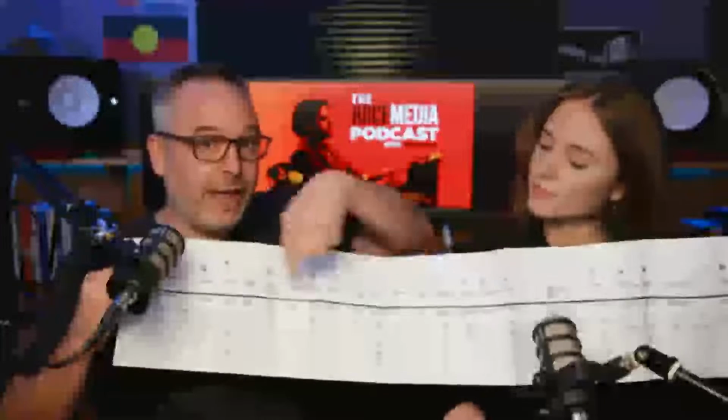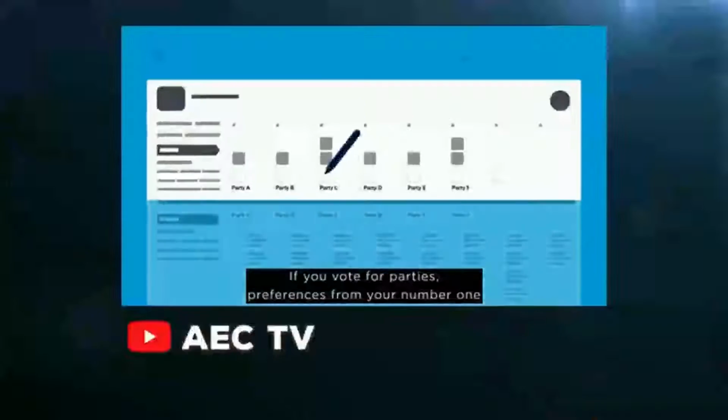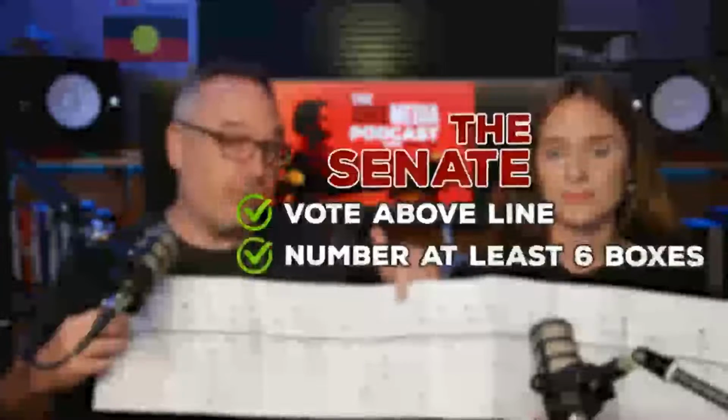Okay, let's look at the Senate ballot paper now. Here you follow exactly the same process we saw with the green ballot paper. The only difference is that here the boxes are lined up horizontally like this, instead of vertically, like in the green ballot paper. And unlike in the green ballot paper, you don't have to number all the boxes. Thank God, because there's a lot of them. You just have to number at least 6 of them above this black line. Alternatively, you can vote below the line, but to keep it simple, we're not going to get into that here. But if you want to keep your Senate voting experience simple, just vote above the line and be sure to number at least 6 boxes. And that's basically all there is to it.